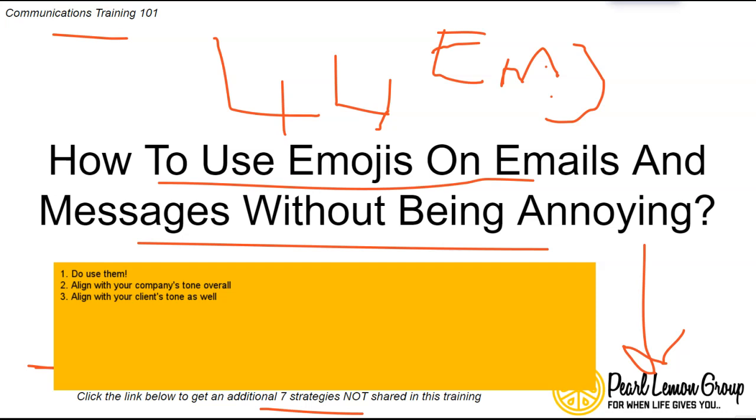Depending upon the job that you've done of your own brand and brand alignment, the client should be aware of the company's general tone. I mean, Pearl Lemon, we're yellow, we've got lemons, we've got caricatures. They're very evident across our website. So people should know what they're getting themselves into.